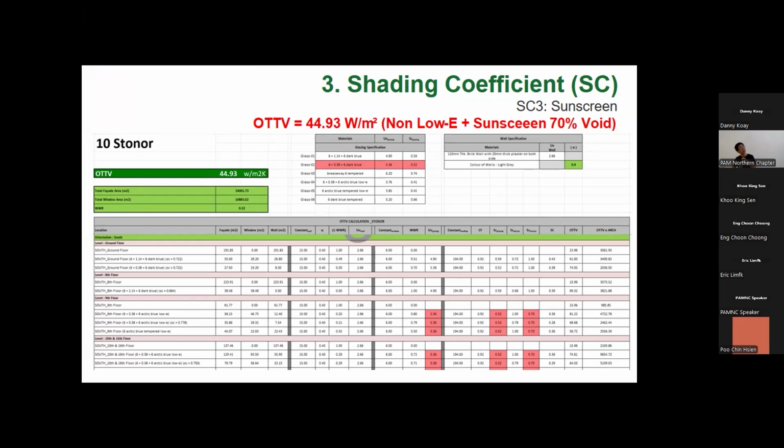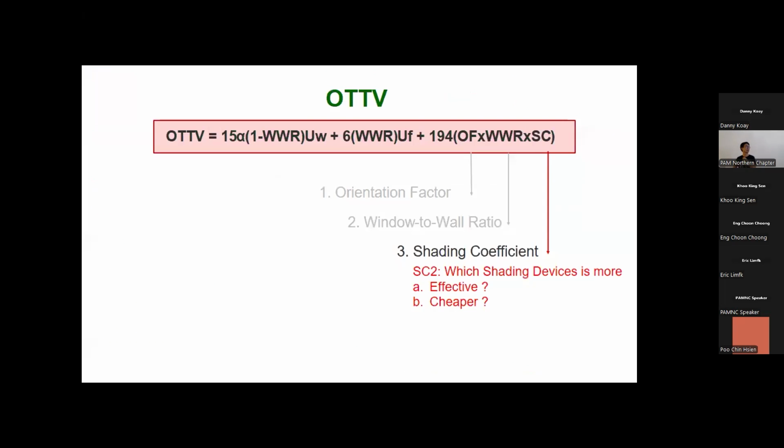So if I do that, my low E also. So you versus screen, cantilever, horizontal, vertical, low E or your size, window size. Can be done.